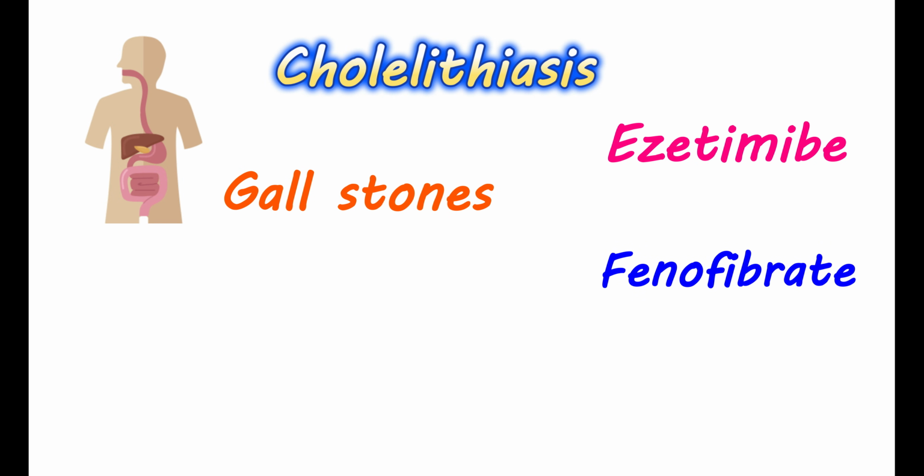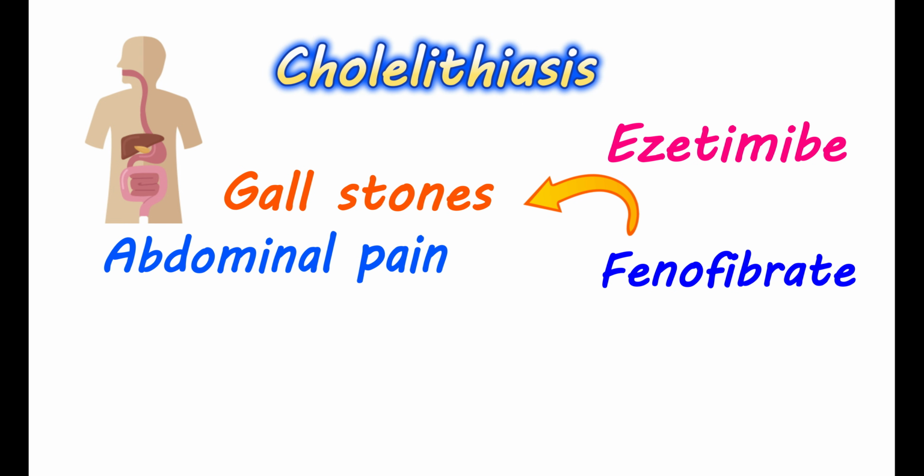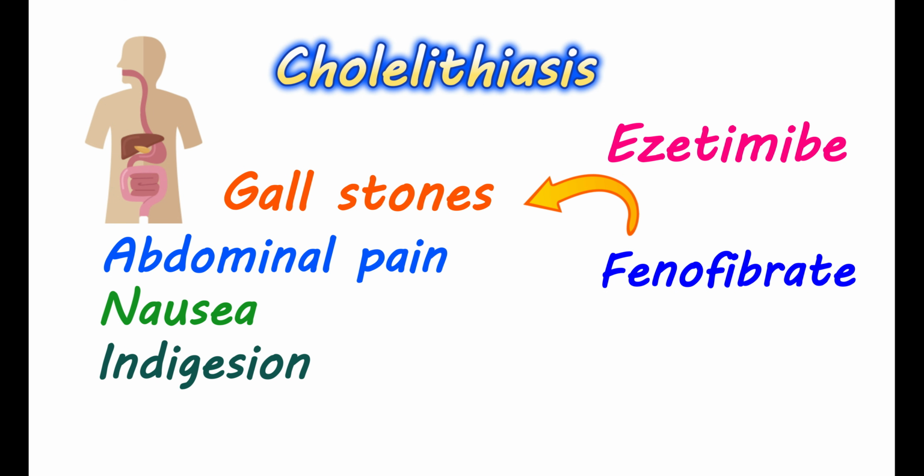Fenofibrate is a medication that can induce cholelithiasis. Therefore, when ezetimibe is combined with fenofibrate, the risk of gallstones may be elevated. The presence of gallstones can induce few symptoms. You may have abdominal pain that usually starts after eating. A constant pain along with nausea and vomiting can be observed. You may also have indigestion and bloating. All these symptoms may indicate the formation of gallstones.